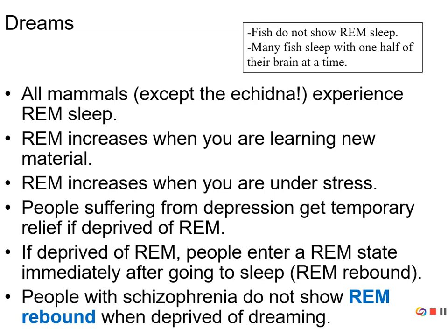When you learn new material, you dream more. Okay? So the more new stuff you're getting, the more dreaming you tend to have. Which, to me, hints at the idea that, as we had said last time, the hippocampus is that part of the brain where memories seem to be placed temporarily, and then gradually they move to the cerebral cortex. And if I had to make a guess about what is the point of dreaming, I'd say that's what it is. All right, that's my guess. Okay, you get more REM sleep if you're under a lot of stress. Okay, people with depression can get some relief if you take away REM sleep. Weird. This is odd.